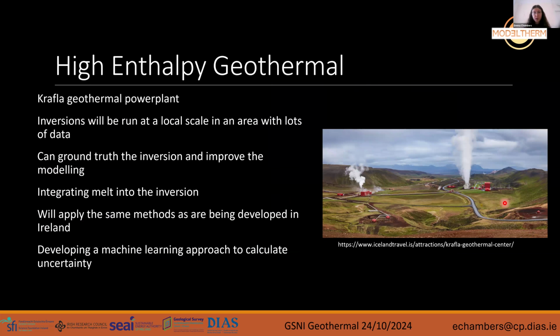The final thing that we're doing is that we also want to see if this works in an area where we know that the geothermal works. So we're going to apply this at the Krafla geothermal power plant. And inversions are going to be run at a local scale. So it's going to be much more important having those boundaries and thermal property data. And it allows us to ground truth this inversion and improve the modeling because we know what the temperatures are there. They're extracting it, so we can ground truth it.